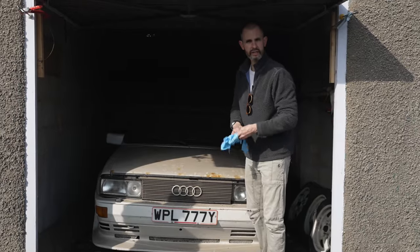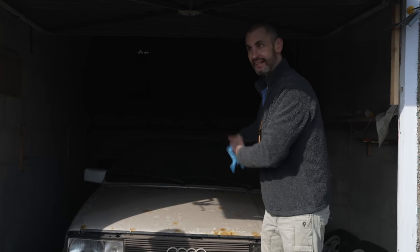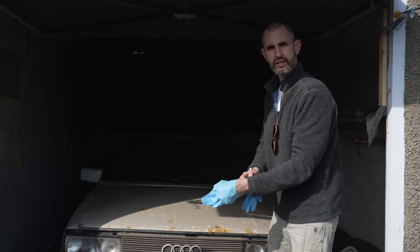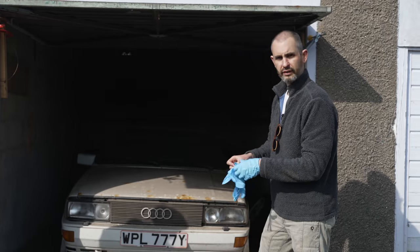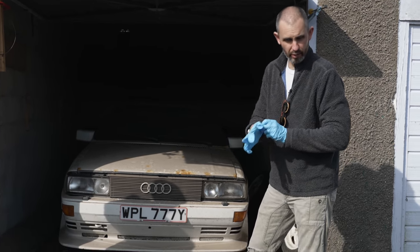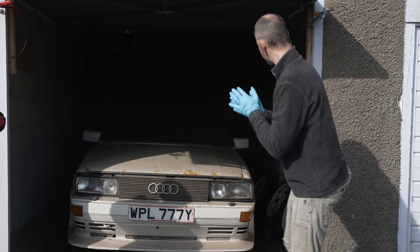Okay, so because we've picked one of the 5 days that Scotland has glorious sunshine, it's really bright out here and it's really dark in here, there's no electricity. So the first thing we're gonna do is focus on getting it on its wheels, getting it off these wooden blocks that it's on, and hopefully it will be freewheeling enough to get it out of here and we can have a really good look in detail at the condition here. As you can see, it's not moved in some time.